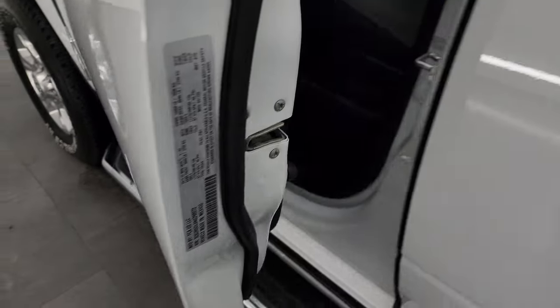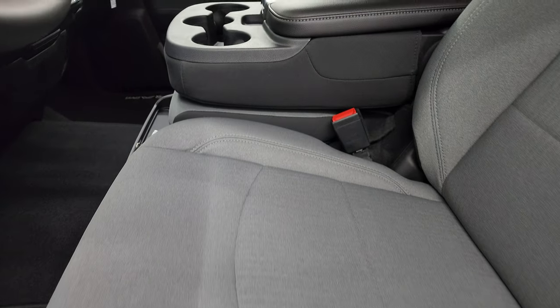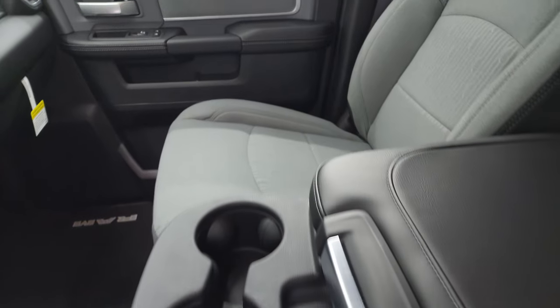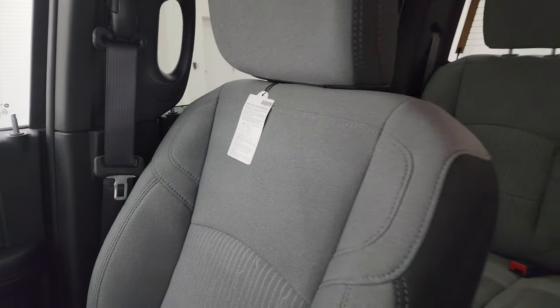Show you the VIN sticker. No previously owned in Canada trucks here. Inside, the Bighorn Level A package gives you the black and gray cloth interior, the 40-20-40 split bench seating in the front. This one still has the old tagger on it.